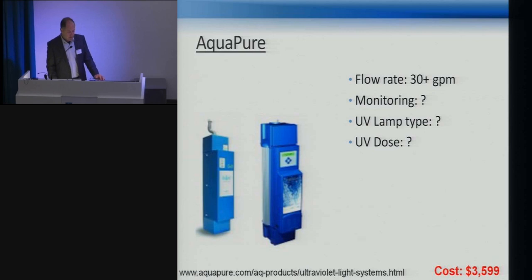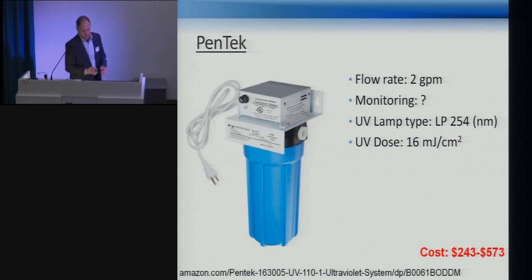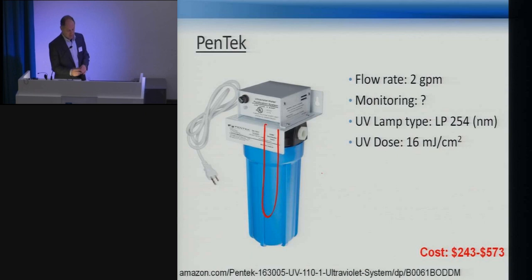This system is by Pentec, a smaller flow rate, about 2 gallons per minute, and this has a filter as well. Typically the UV lamp might be in the bottom of the system, and the water's flowing through it around the lamp and coming out. And this is again a low-pressure UV lamp, and the dose is about 16 millijoules per square centimeter. This UV dose came from old regulations in the U.S. from the public health authorities that suggested this dose would be good enough for bacterial inactivation and for a lot of viruses as well. That dose is used in some systems, and it's certainly good enough for 4 or 5 log inactivation of bacteria. The cost of this is quite a bit lower, about $200 to $300, or $200 to $500, and you can find this as well.